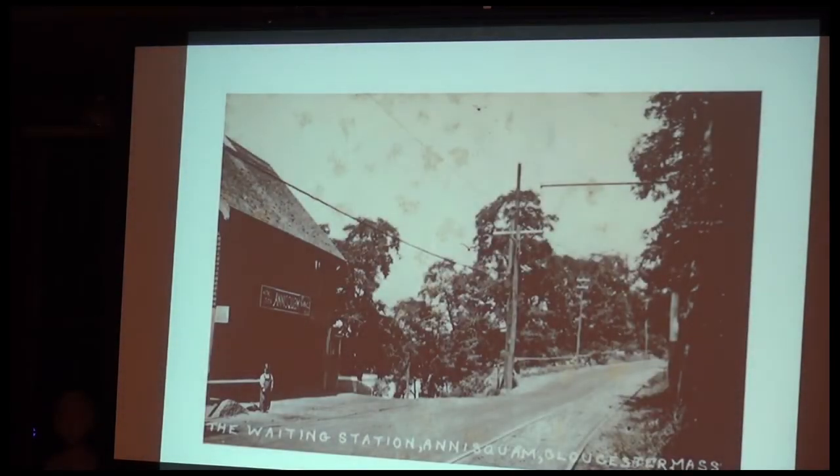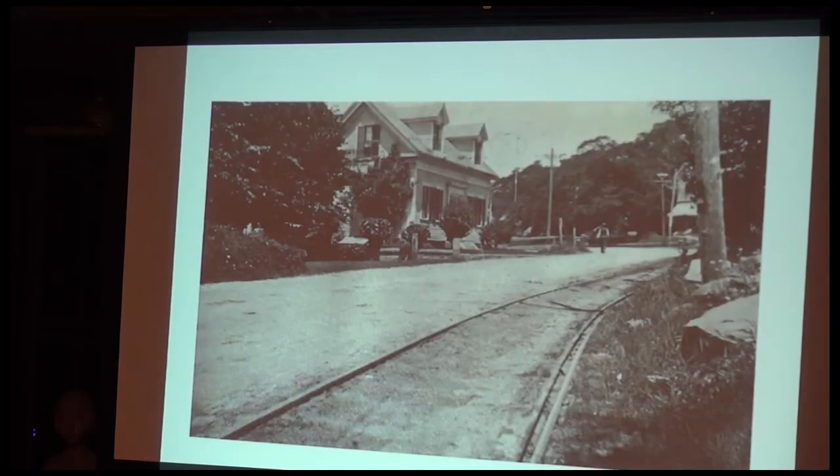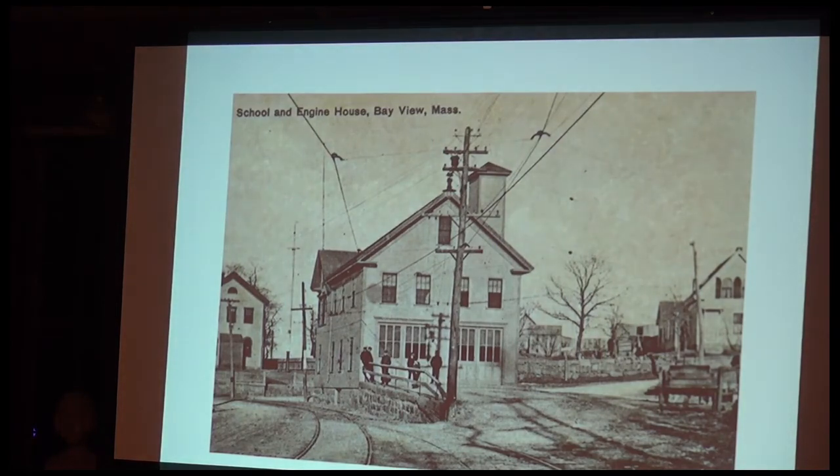There's your waiting station without a car, but that's all right, that's fair enough. Okay, we're going on, approaching Revere Street, and the house is still there, pretty much the same, except there's no car tracks. And then we move on to the Bayview Fire Station. This is a wide spot in the road now. The fire station is up here on the right, and the school is gone. It's now an apartment house. But that was the fire station and the passing track.